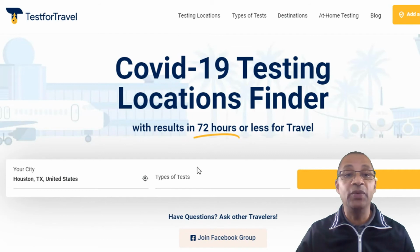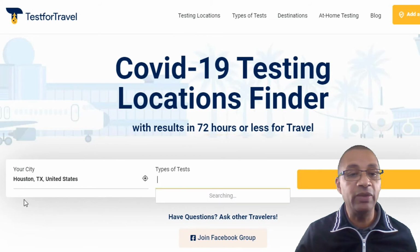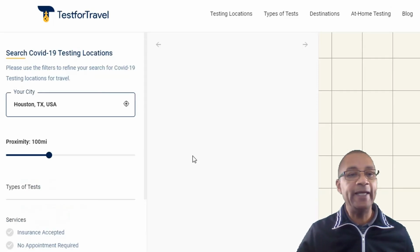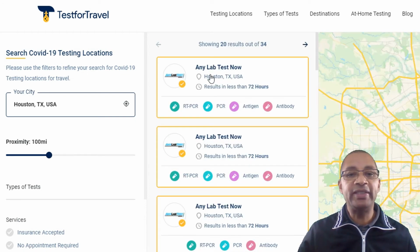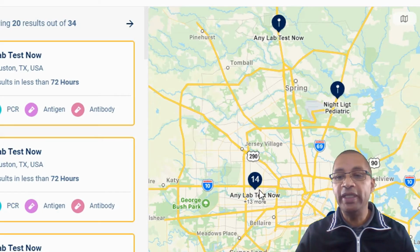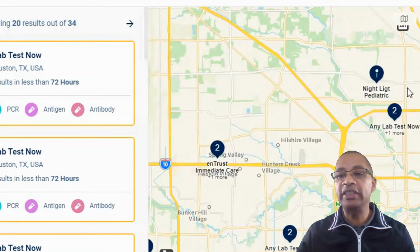COVID-19 testing. Now, here's a good one. This is testfortravel.com. This is actually my favorite because you click in here. Well, no, just click where you're going to go, which I've already done for Texas, and say, okay, search. And bling, bling, bling. It shows me a map. Says, okay, any lab test now, and where they are. So I have 14 in this area. I zoom in here, and I have 4 more, and it just spreads them out.